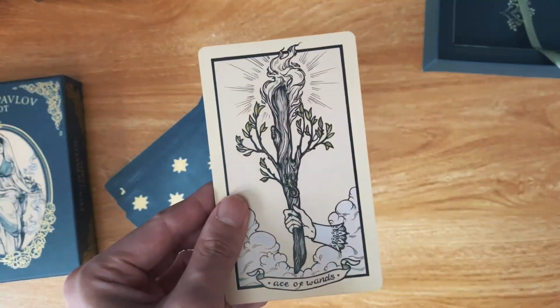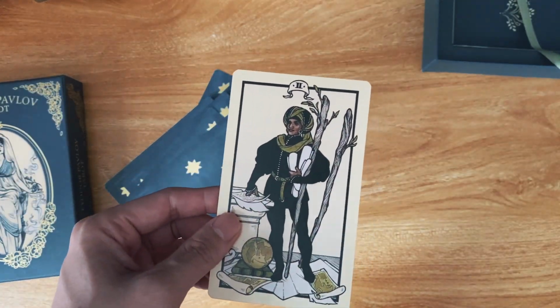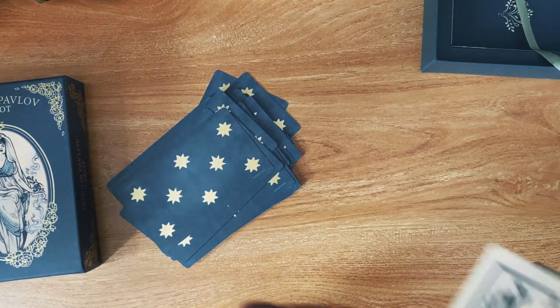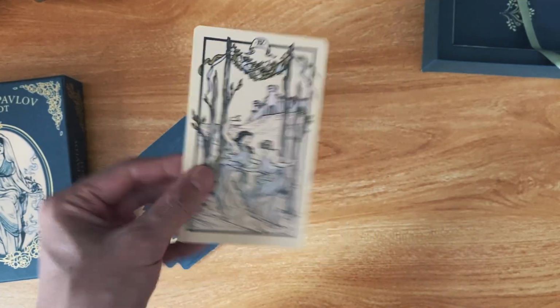And then the Ace of Wands. So the wands are green in color, even though it's a very fiery element, but it is green in color here. Two of Wands, the World. Three of Wands, looking out to explore. You see the traditional ships. The Four of Wands, again, very traditional, very RWS.